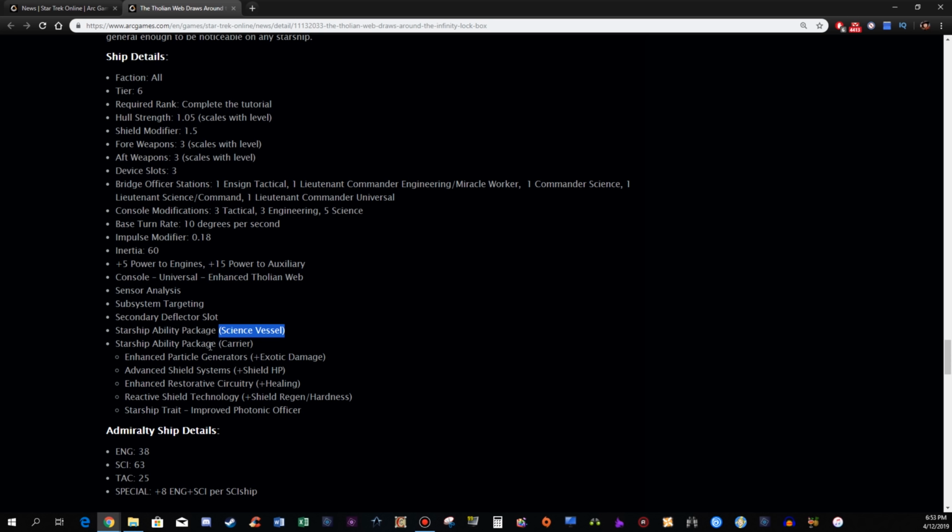Oh, it does have a carrier package as well? Or is that wrong? Because it says it's got enhanced particle generators, shield systems, restrictive circuitry, shield technology, and an improved photonic officer. But it also says it's got a Starship ability package science vessel. So which one does it have? Science vessel or carrier or both? Which would be really unique. I'm not sure if that's a typo or what.